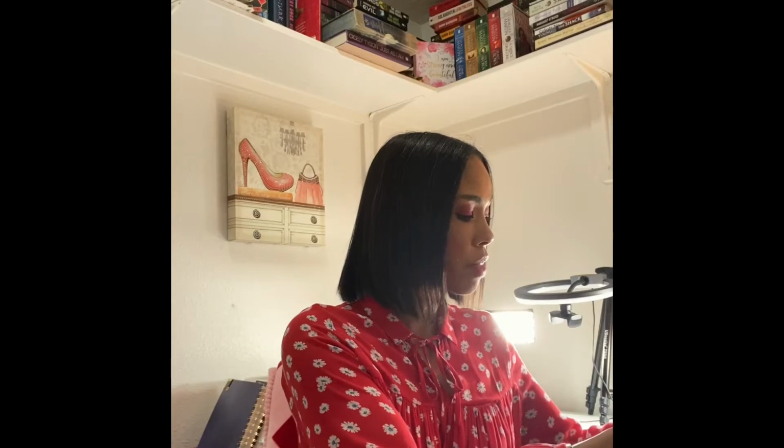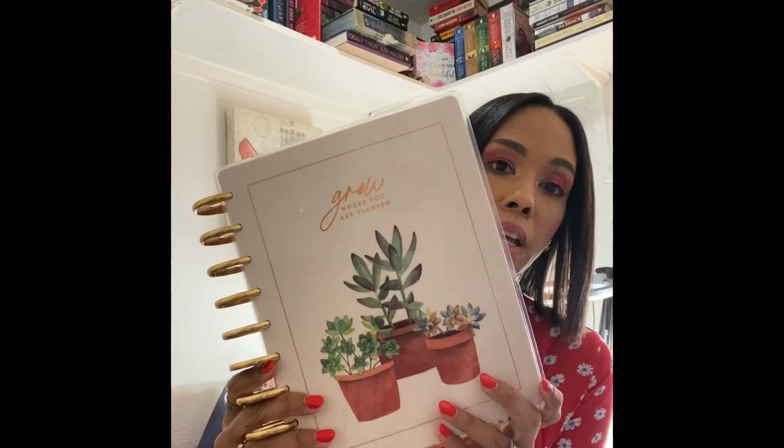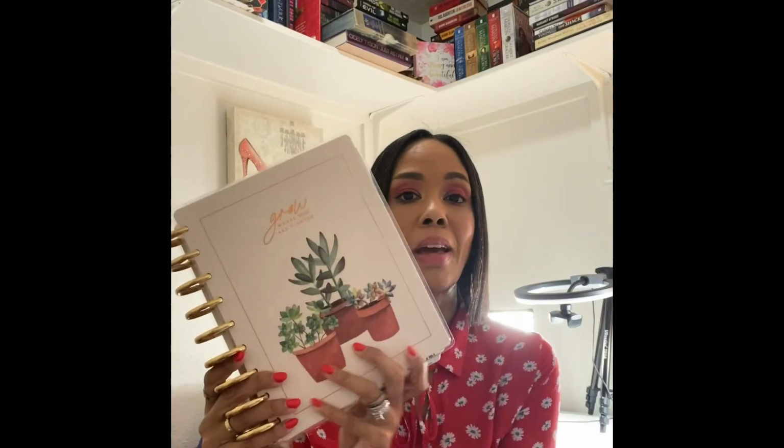So the first option that I want to talk about is your classic size planner. This is an example of a classic size planner. This is my current gardening planner that I'm going to be using through February, I believe. And I'm so sad to see it go because this has been with me for a while, and I love her, and she's really, really thick. I just love the aesthetic. This is probably my favorite.